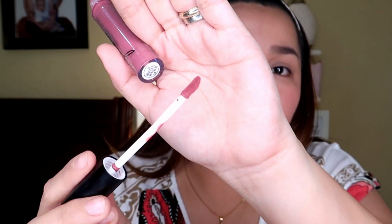So, it comes with a doe-foot applicator, guys. Girl, one application pa lang, sobrang pack color. Sobrang pigmented nitong lipstick na to. Yan nga lang, amoy ano siya? Coconut. Amoy coconut siya, girls. Uy, ang bilis niya mag-dry. Ang bilis niya mag-set sa lips. Yun nga lang, medyo parang nag-bleed siya pag in-apply ko, girls. Tingnan nyo. Nag-bleed siya.